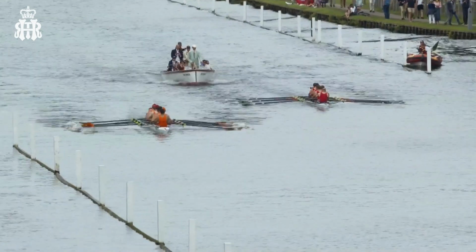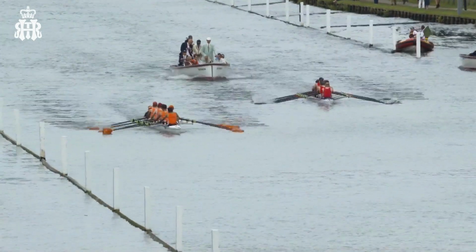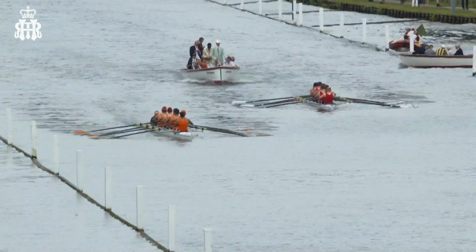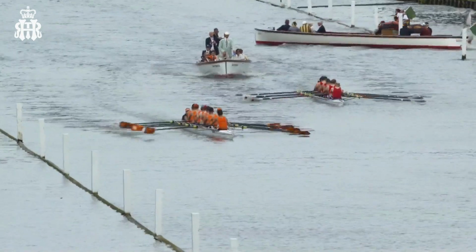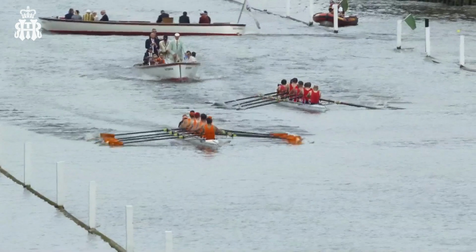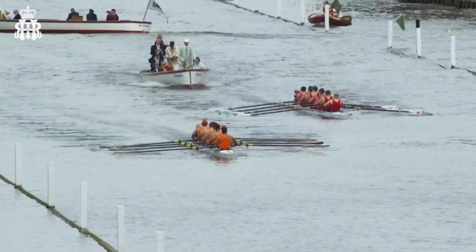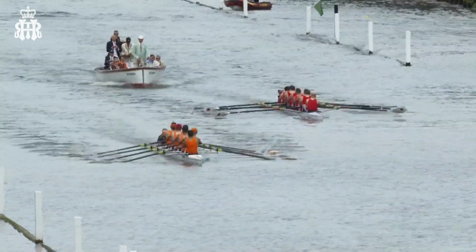And a word on the Star Club crew, they are a masters crew. None of them are of traditional optimum club age, so fair play to them for getting an 8 out, and fair play to them for getting to the Wednesday and boating a competitive crew. I'm sure they'll be at the Henley Masters Regatta if and when that happens, trying to win some silverware. But they're here on the Wednesday of Henley Regatta. This might not have been their day, but it's been a great showing from those guys.